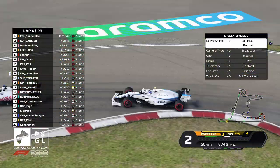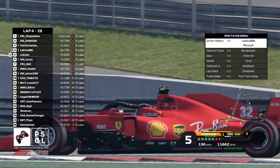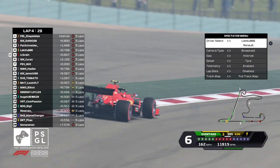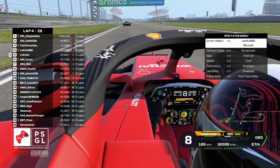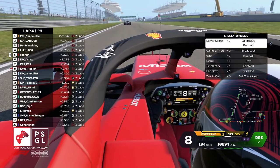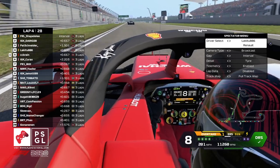And we are at the crossover point now. The softs are losing their optimum pace at the moment, so we could see more people starting to struggle with grip. And we could see guys on the mediums and the hards, such as Tomato, Louis and Benny, start to come into their own and start to catch up to the big train that's forming at the moment.